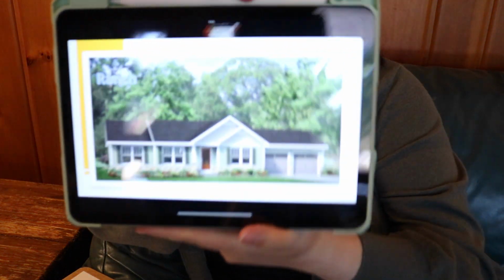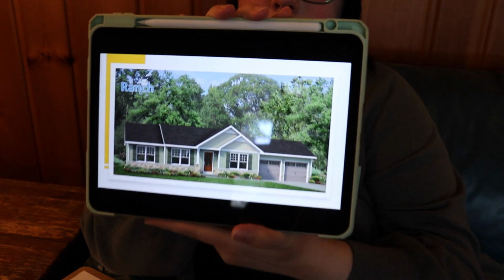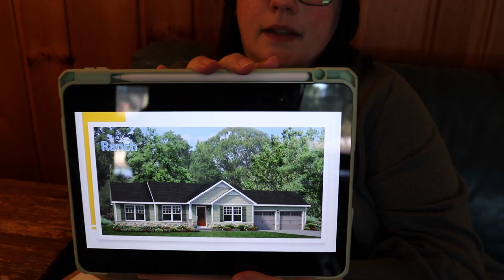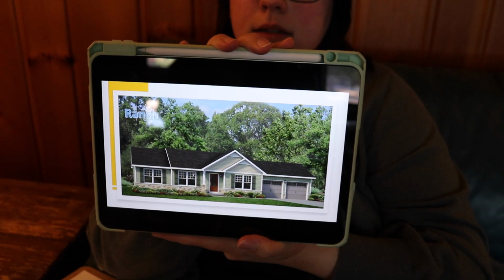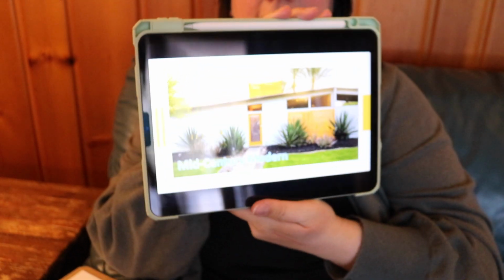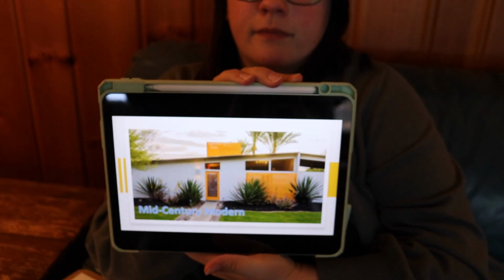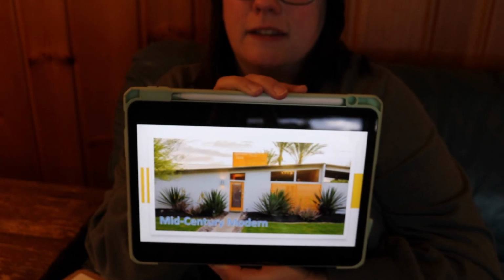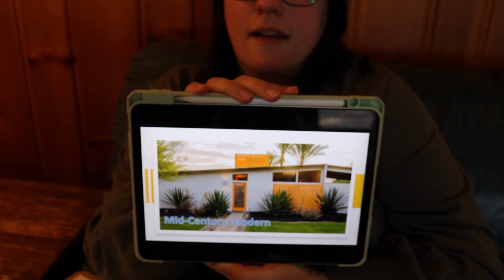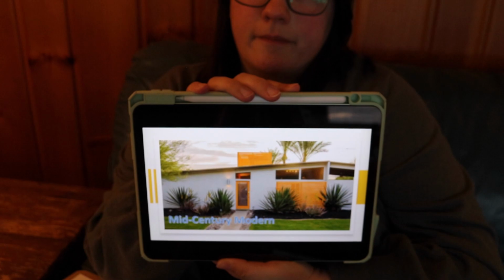So the first one I have here is ranch. And this is just kind of like your basic suburban home. No, okay, you do not like. Next we have mid-century modern. So this was really big, like in the 60s and 70s and 80s. Kind of like that retro feel. You like the use of the colors. Okay. Let me just write that down quick.